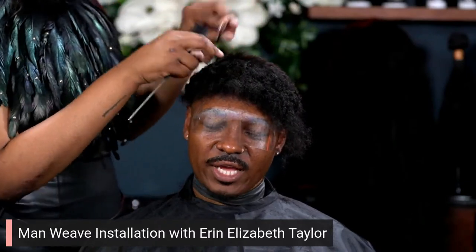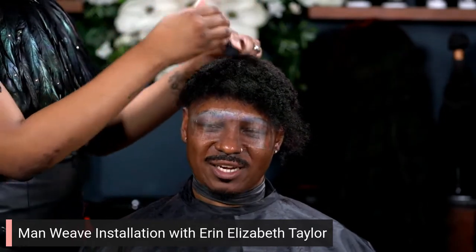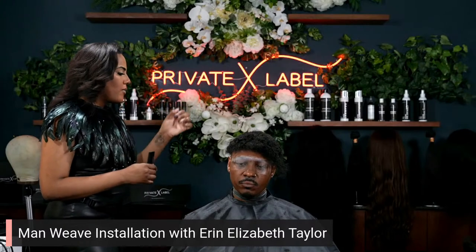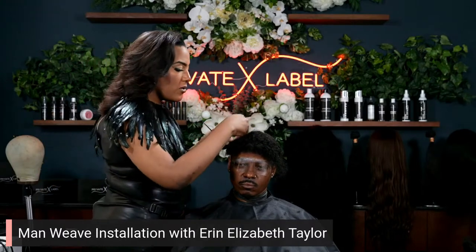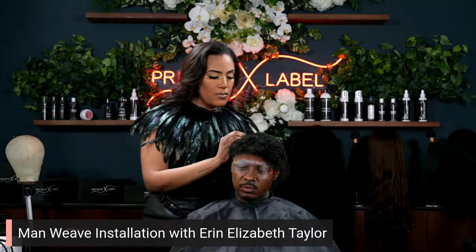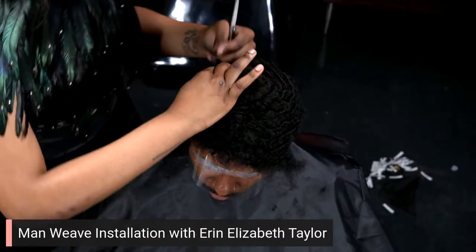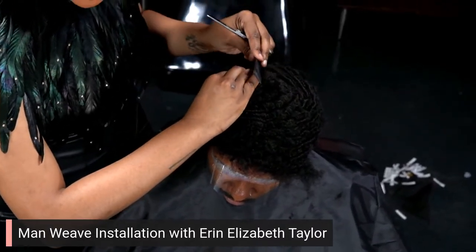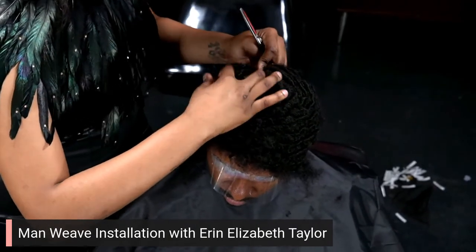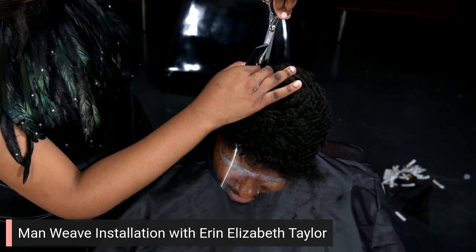So is there any product or tools, anything that you suggest not to use on the unit? Is there anything that I would say don't use? Like an oil, or is there anything that you think we should stay away from? I definitely say the durags for sure. You did mention that earlier. The durags for sure, stay away from them. For the people that just joined us, why not to use the durag?